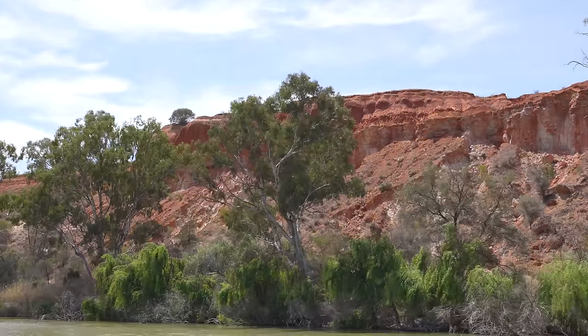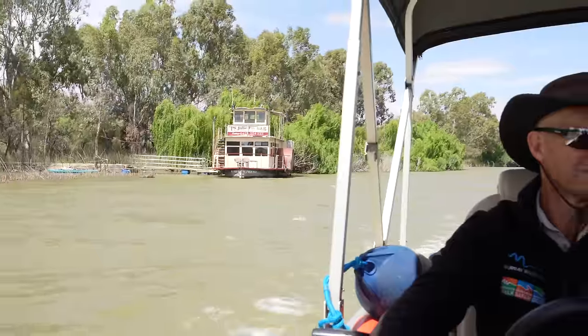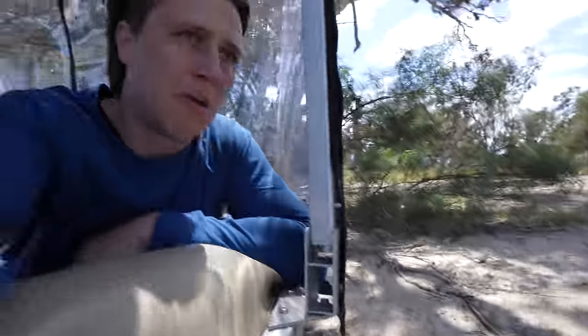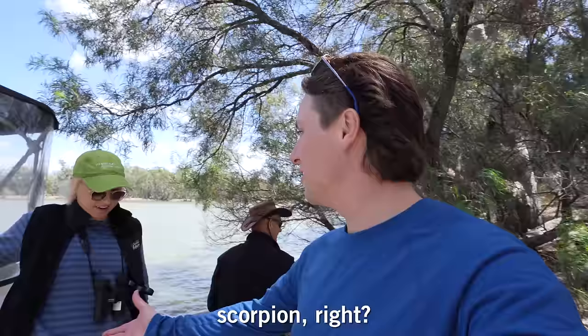Already? That's some red earth. Oh, we could have stayed there. I think we made the right choice. I think where we're staying is a little bigger than that. Nice. I'm wearing sandals. I won't get bitten by a scorpion, promise you, right? Out here, watch out. You could get bitten by anything.